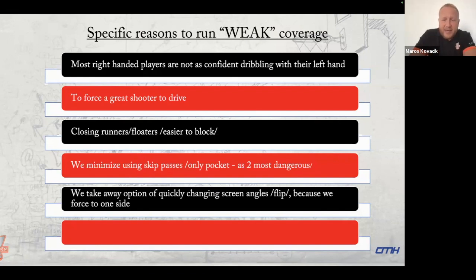Another important thing is connected with the players. As you know, basketball is now much quicker, the posts are much more agile and quick enough, and the flip on-ball screen has become really popular in the last couple of years, when the defense doesn't know from which side the screen is going to be set, and many teams just use this flip screen. But when you run weak, you don't let the offense dictate the flip, and you just force them to one side. So the flip screen doesn't work so well, which I think is a great tool to minimize.